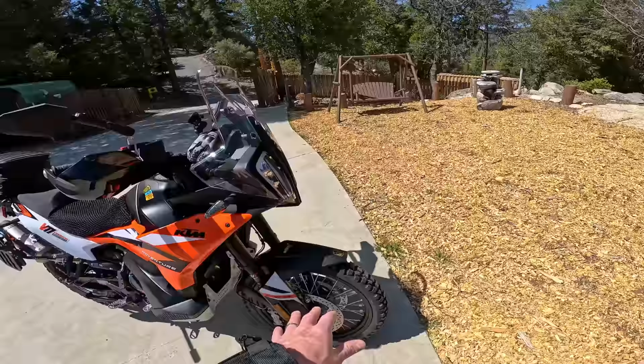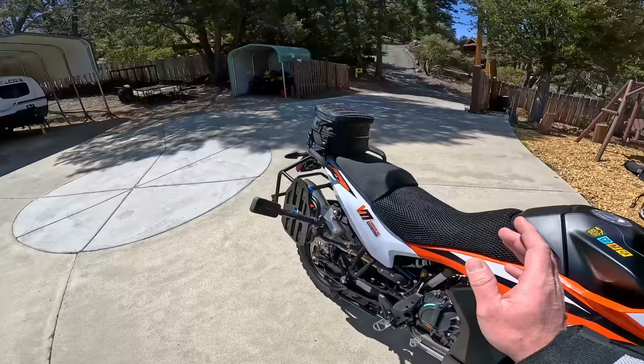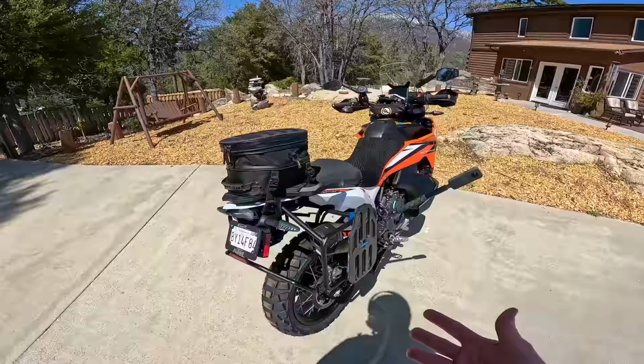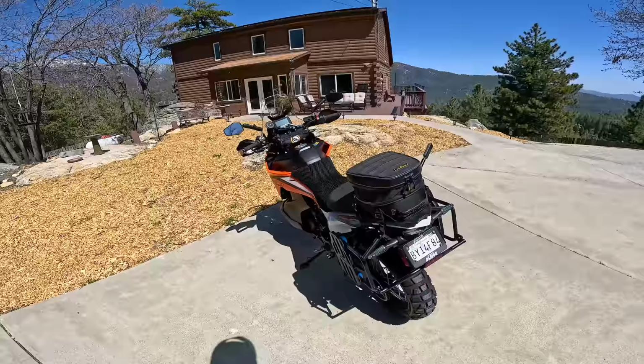Other things I've done, I put on luggage racks. That doesn't really affect this part of the review, except it offers some protection back here for the back of the bike and the muffler. I do have a Wings titanium exhaust, which sounds phenomenal. So you're not going to get the stock sound, you're going to get the sound of the Wings, which is better, but the stock sound is just very quiet compared to the Wings.